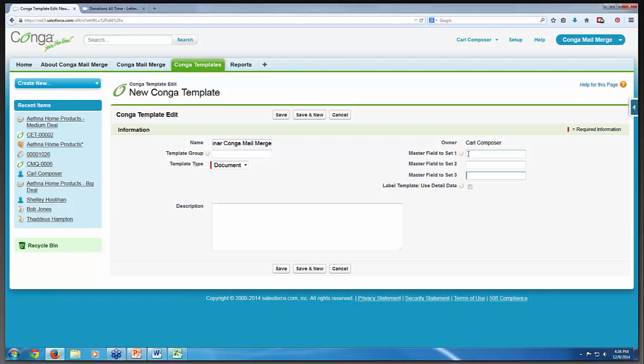So that is the meat and potatoes of what I wanted to show you all today. We're going to go through some other features, but that's the main methods and tricks and tips that I wanted to show you all.